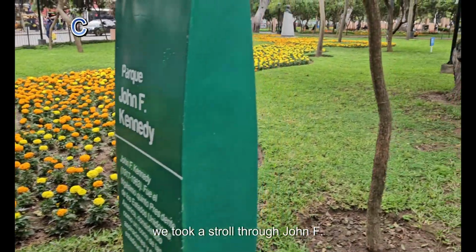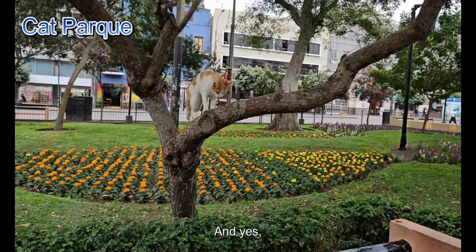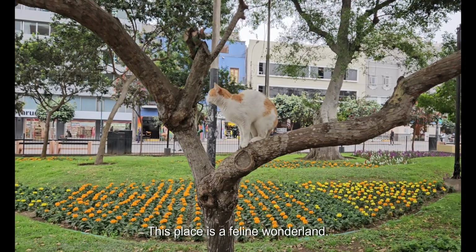Next, we took a stroll through John F. Kennedy Park, also known as Cat Park. And yes, the nickname is 100% accurate. This place is a feline wonderland.